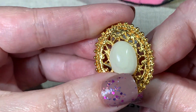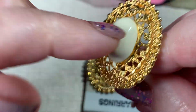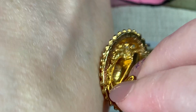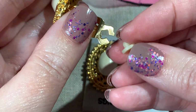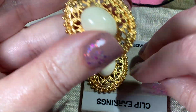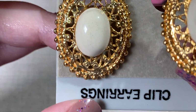I'm trying to think. I think this is supposed to be faux stone because this is plastic. If you're watching people do these videos and they do things like the back of their hand, their wrist, it's because they're testing for cold. If it's cold, it's glass or crystal or stone.